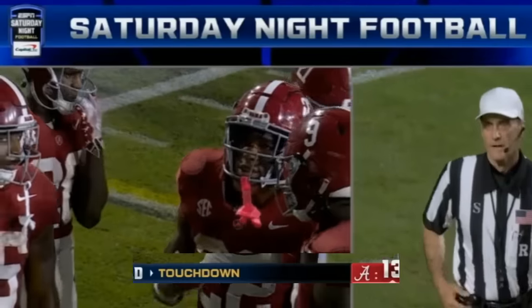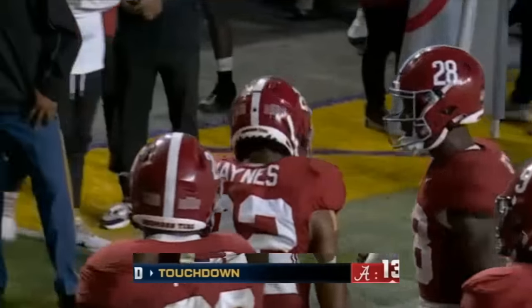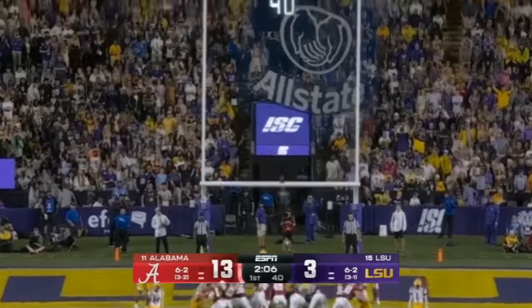Move it back a few inches away. After further review, ruling on the field stands. Okay, or they could let it stand. You called it. Kalen DeBoer has the Crimson Tide ready for this environment, at least so far.